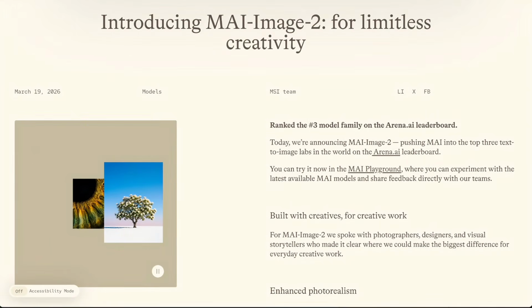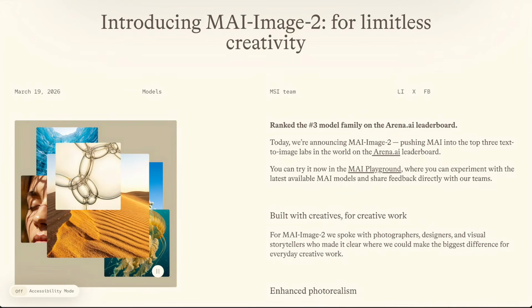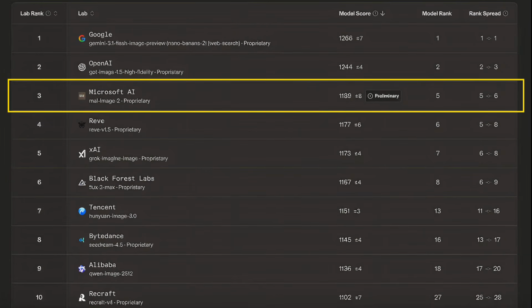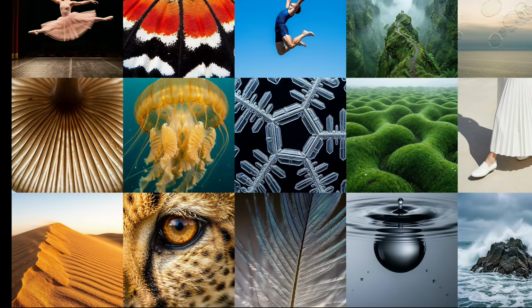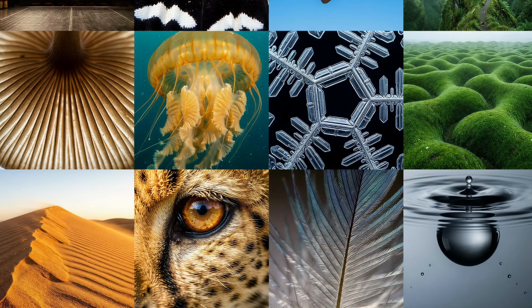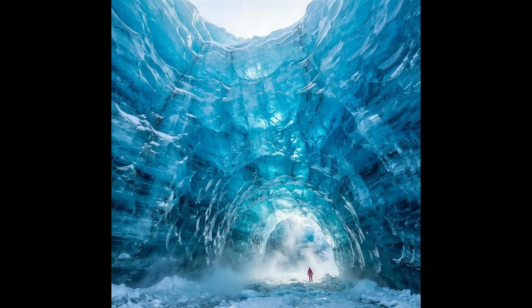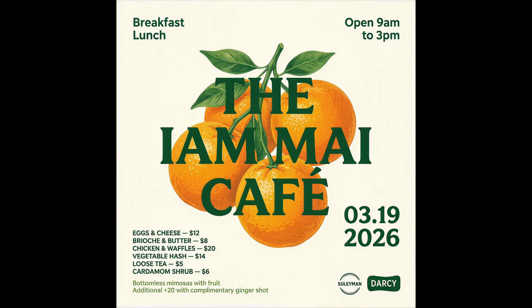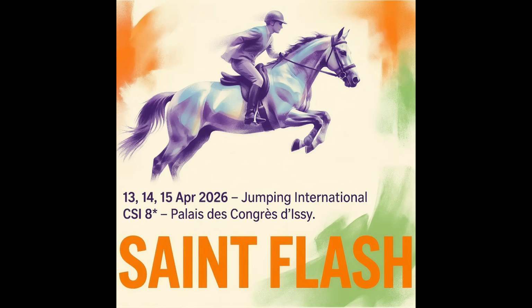Microsoft just dropped its most powerful image model, MAI Image 2, and it's already ranked number 3 in the world on the Arena.ai leaderboard. Just type a prompt, and you get hyper-photorealistic images with natural light, accurate skin tones, and lived-in environments. Text generation is seriously impressive too. Posters, infographics, signs, all rendering cleanly.